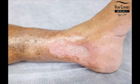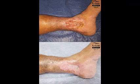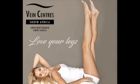Glue the vein? Indeed. So there was a very intelligent radiologist from the States that realized that the glue that he's been using in aneurysms in the brain might as well be used to glue varicose veins in the leg. So they started trials and eventually have proven this, and the product has come to market.